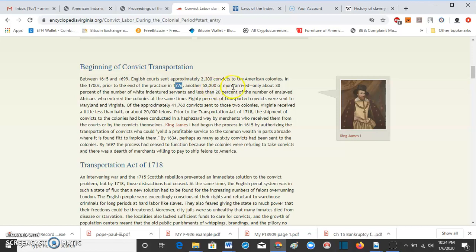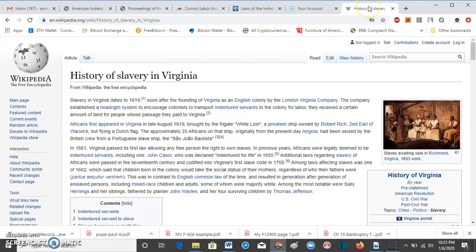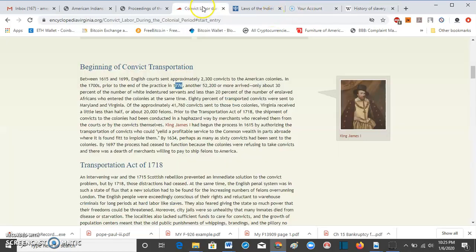Another 52,200 or more arrived, only about 30% of the number of white indentured servants and less than 20% of the number of enslaved Africans that went to the colonies at the same time. Now, check this out. They say that Africans came in 1619 and they were the first, right? This is where they get messed up. 1619 was the first so-called Africans, but prior to 1619, they're already sending European convicts over here. So what are you talking about? What are you trying to say?